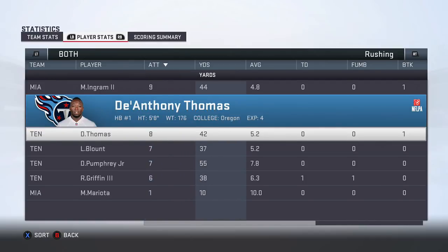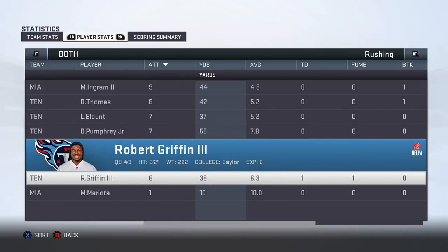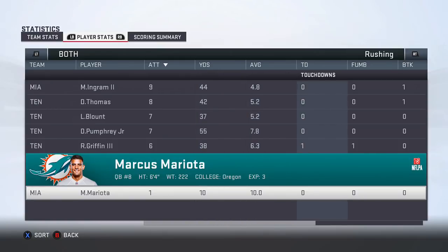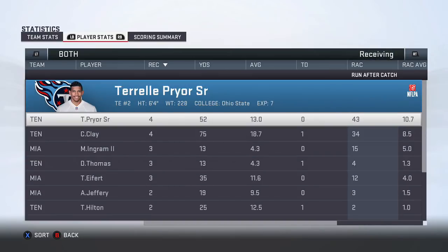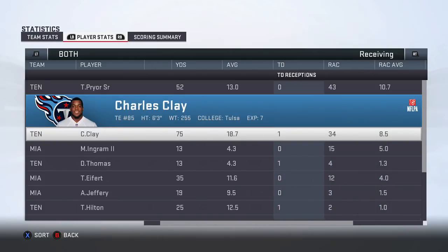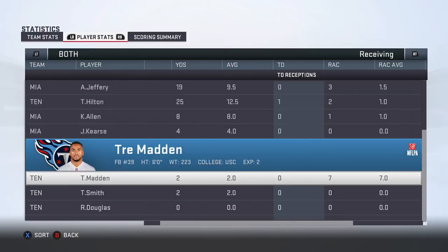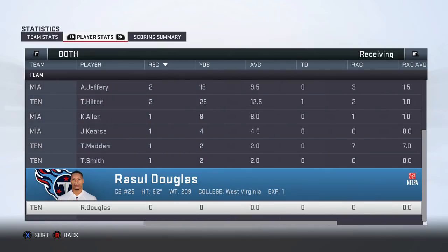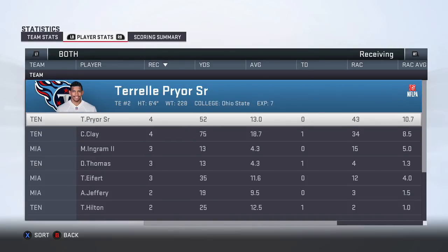Mark Ingram had a decent game, just wasn't able to really give him the ball more than 9 times. But running the ball for us, we got the ball to DeAnthony Thomas, LeGarrette Blount, Donnell Pumphrey, and also Robert Griffin had 6 carries of his own for 36 yards. So very balanced attack in the running game. But Terrelle Pryor and Charles Clay led the team with catches and receiving yards, and they both were effective, both in the short game and the medium game. So unexpectedly, Terrelle Pryor looks like a certain lock, man, at that tight end spot.